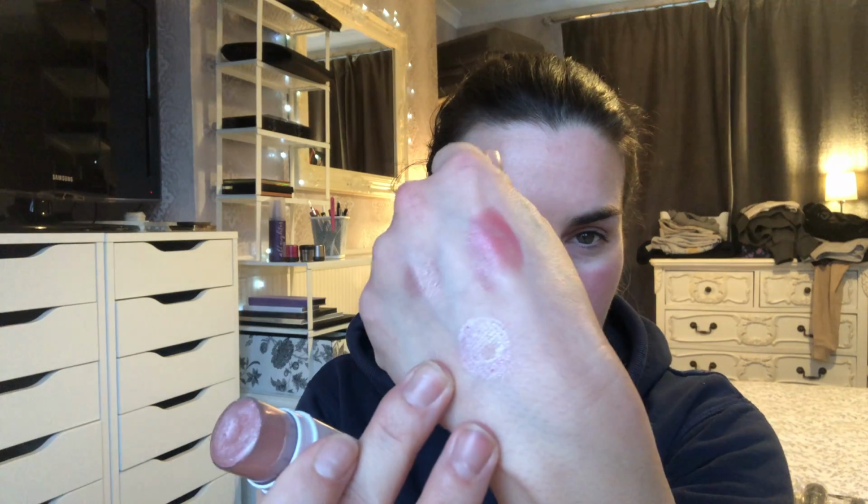Right. Persimmon, Elf, remember that little ELF, eyes, lips, face. Found these. I'm sure I've not long used these and all, but I'm putting on the back of my hand so it's there. It's really nice.